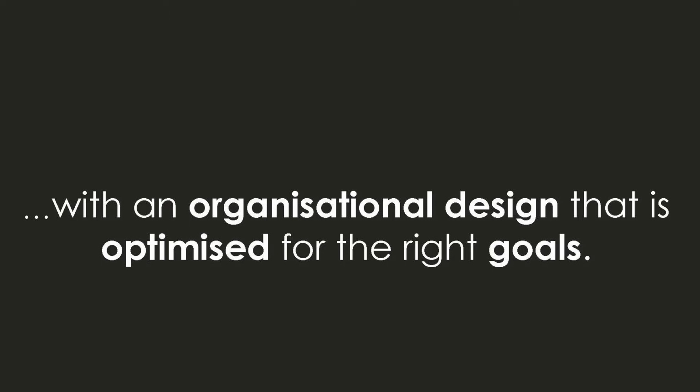And I stole that from a gentleman called John Seddon. I don't know if you guys know John Seddon. He's a professor in the United Kingdom. And it's essential that you have a design that is optimized for the right goals. And in this case it is shortest lead time, agility, and learning. Learning about the product, about the process, and so forth and so on. That's me, but that's not interesting. So an organizational design that's optimized for the right goals, that's essential.